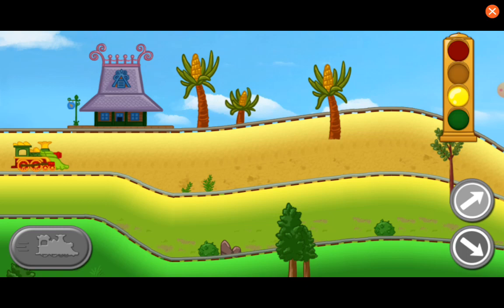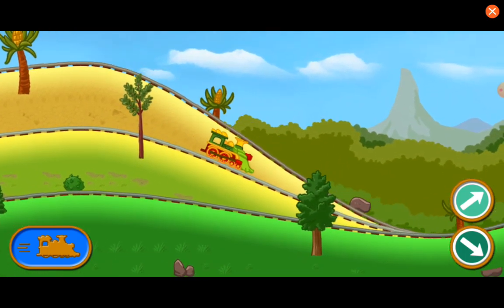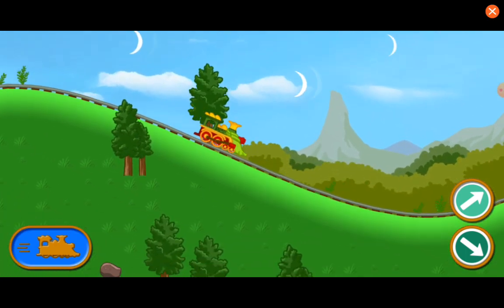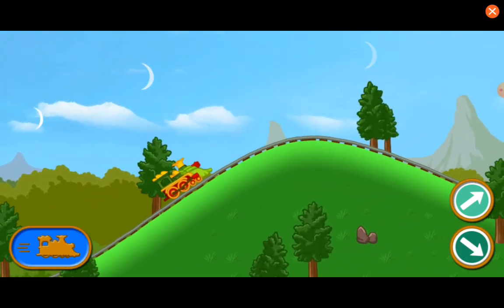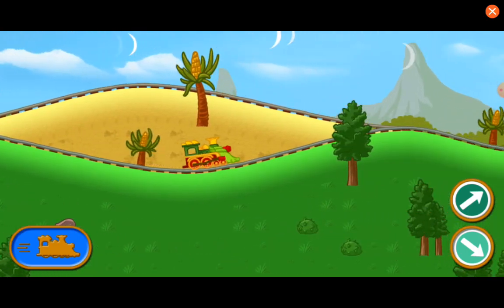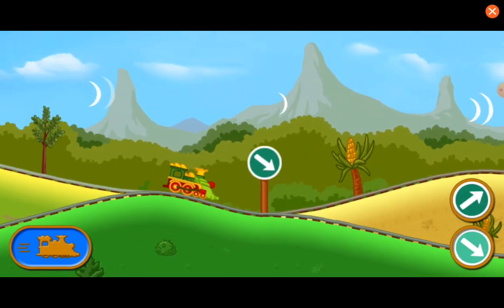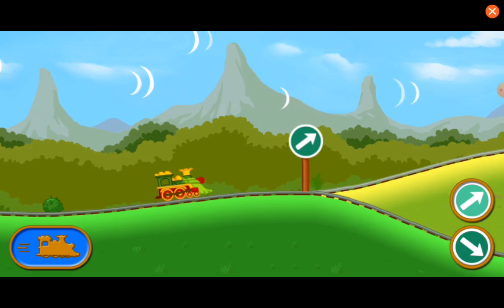Ready, set, go! Press the power button to power your train. The track branches ahead. Press the down arrow to take the lower path, or press the up arrow to choose the upper path. There's a water tower ahead. Choose the upper path to boost your steam.